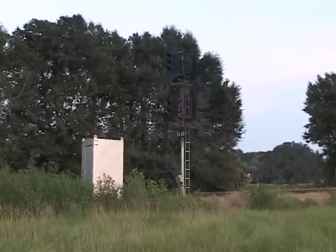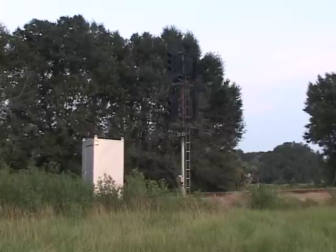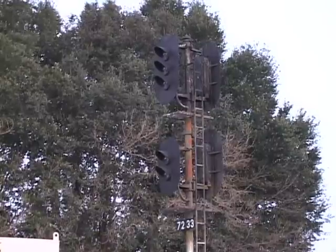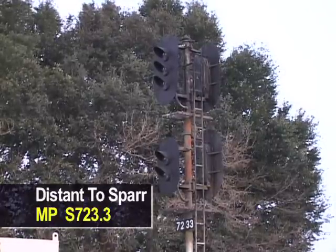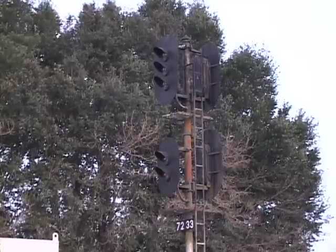Following the S-line into Ocala, the radio stops me with news of a work train coming north. The signal at milepost S723.3 is an automatic block signal that apparently is approach lit.